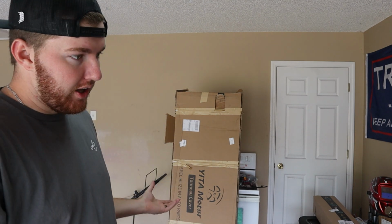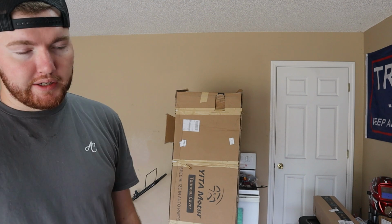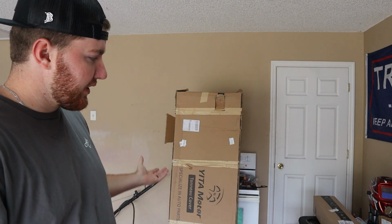I don't want this necessarily for the looks or to keep people from stealing stuff, because if someone wants something, they're gonna take it. Luckily, I do have a locking tailgate, so I could lock the tailgate, so anything that's in there, they're not gonna get to unless they break that or break the tailgate. So that's a good thing. But I really want this.